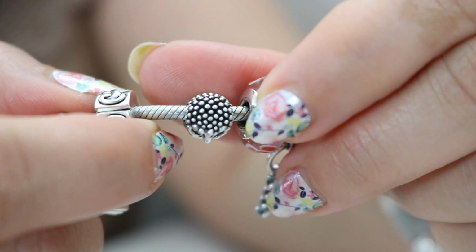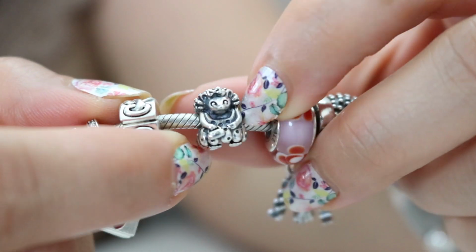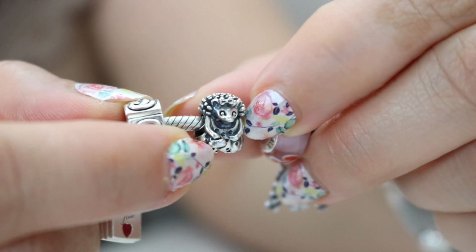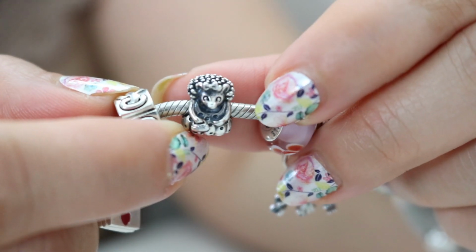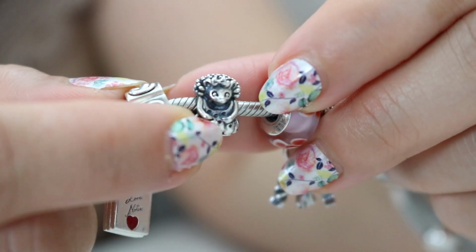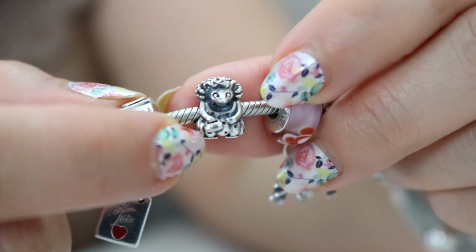I have Miss Hedgehog on here to represent me. She's just always reminded me of myself. I always feel like she's so cute with her little bag, and she's just out independent on her own, going to find whatever adventure. So this is me getting ready to travel.